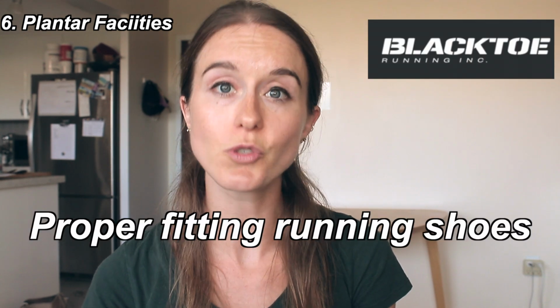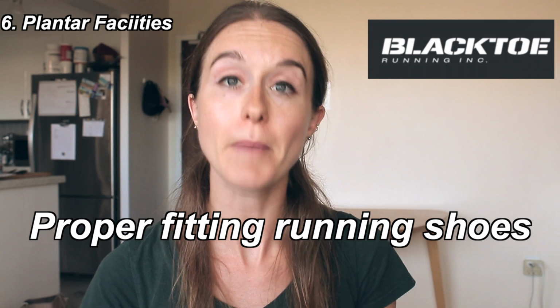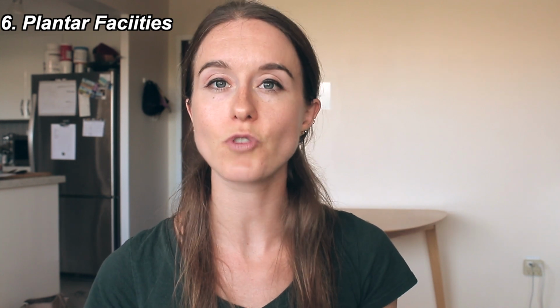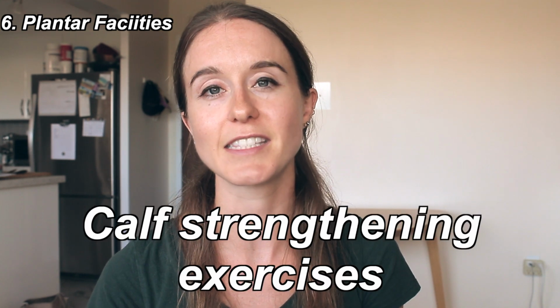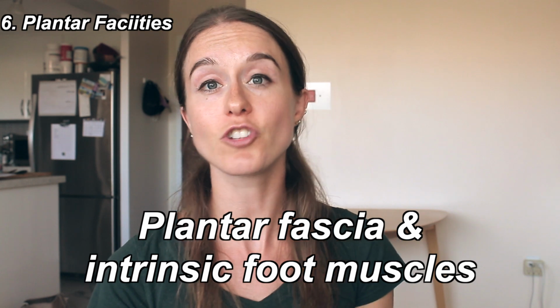So how do you treat this injury? If you seek professional medical help early on, it will improve your chances of recovering quicker. I would highly recommend going to a specialty shoe store and get the shoe that fits your foot the best. Then, introduce these new shoes gradually by rotating them with your old ones. Our body doesn't like sudden changes. I would also suggest doing calf strengthening exercises that target your plantar fascia and your intrinsic foot muscles.